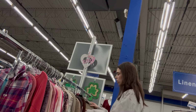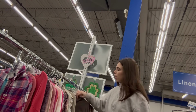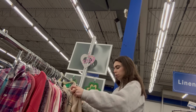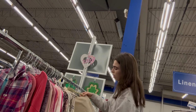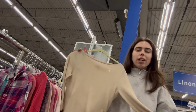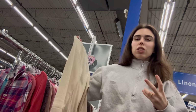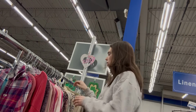Okay, so literally no luck so far in any of the long sleeve tops. I haven't even found a basic that I really like yet, but I'm still hopeful. As I say that, I find this, which is kind of a cute basic, but I'm just not that into a tan top. I feel like it's too close to my skin tone, and I don't like wearing tops that blend into my skin.